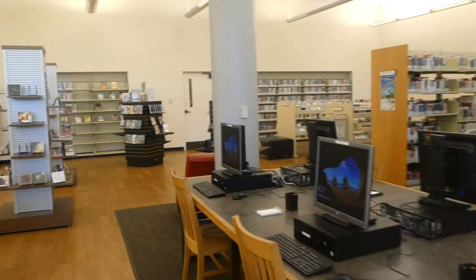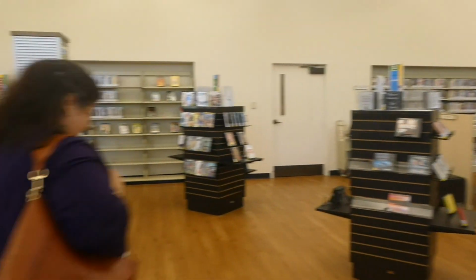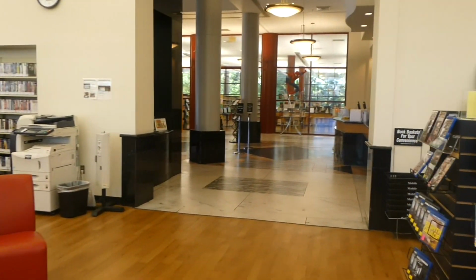The tables in the front corner have music CDs, and the tower just before the door, that has video games. And that's pretty much it for the fiction room. So let's go back out to the lobby.